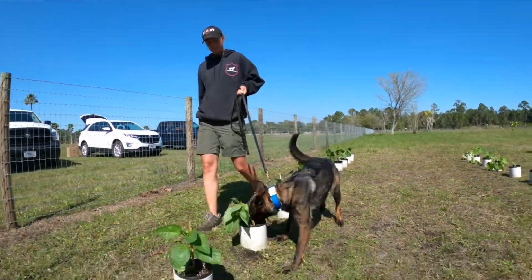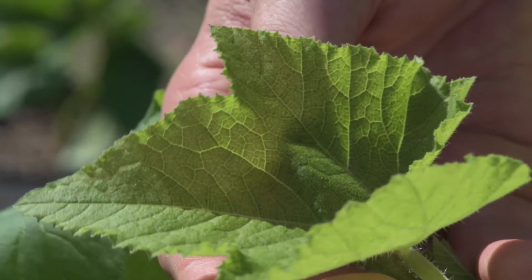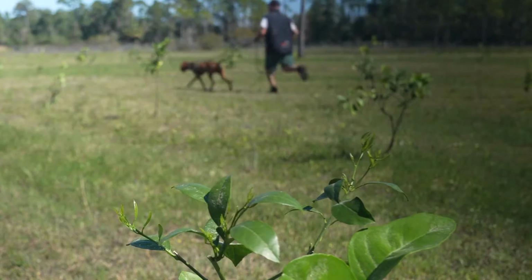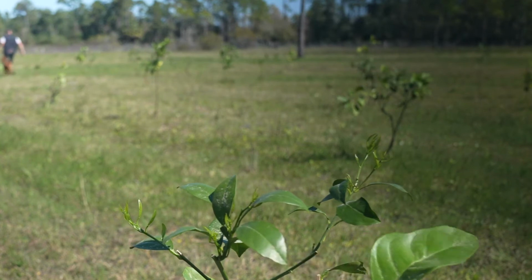What Dr. Gottwald's work started and what myself and others here in the unit have continued is to focus on these sorts of pathogens. We can identify and remove those plants before the pathogens have a chance to spread, and ideally before they become established in the local environment.